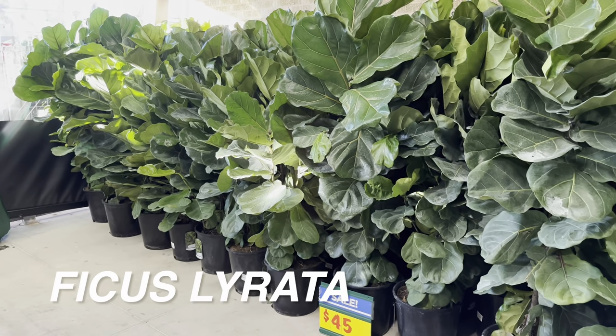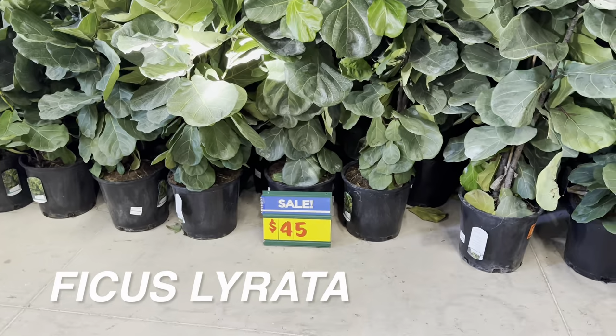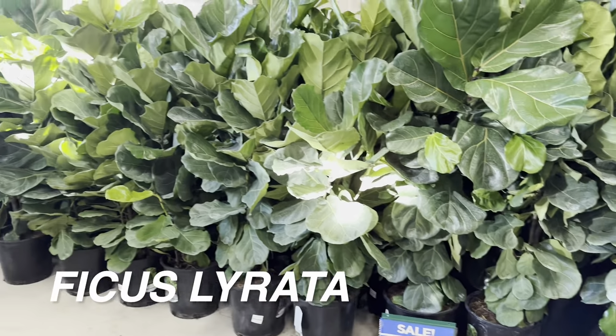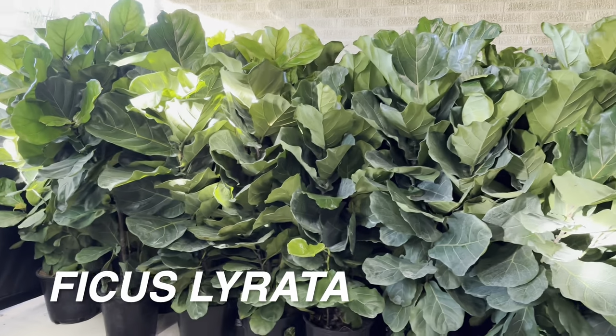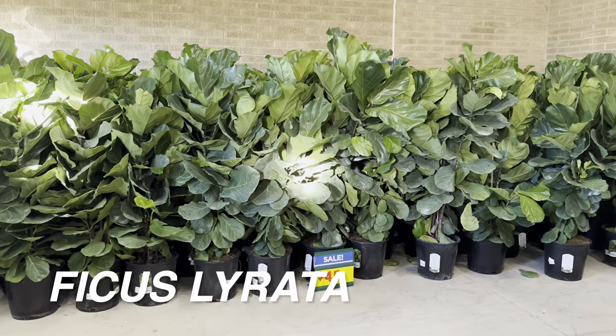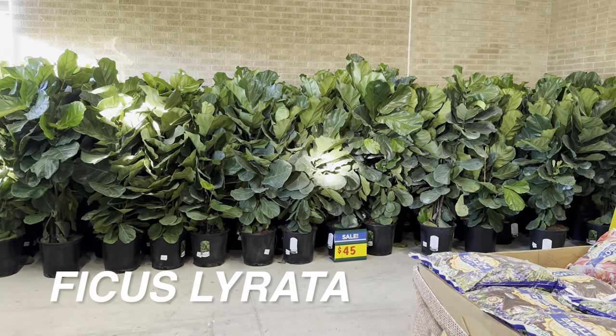You also want to stay consistent with the watering. Make sure that you water it maybe once a week. You don't want to overwater it, but you don't want to go from once a week to once a month, because this will also shock the plant. It just likes consistency, let's put it that way. These ficus lyrata like consistency.